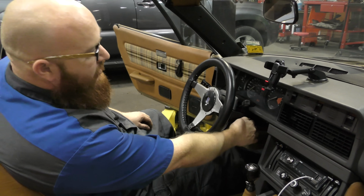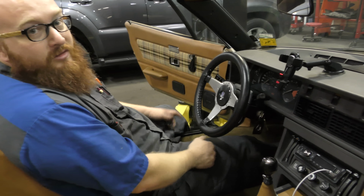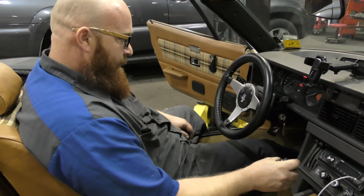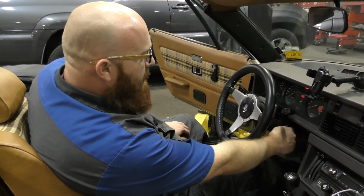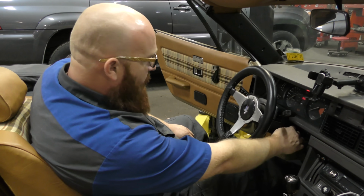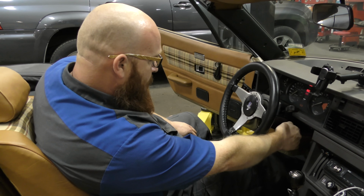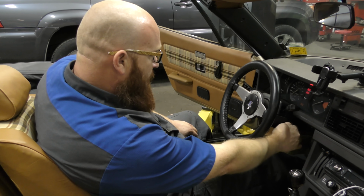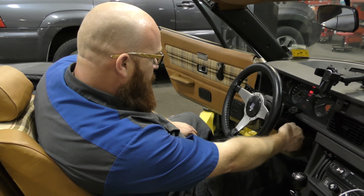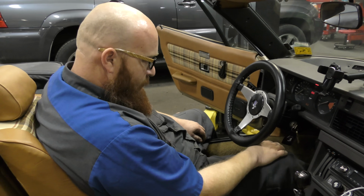There we go, you hear that? It's not cranking over. I've got the clutch all the way down. It's in neutral. You can hear it click. There, it started to crank over a little bit. Let's try it again. Give it a little pump of gas there.